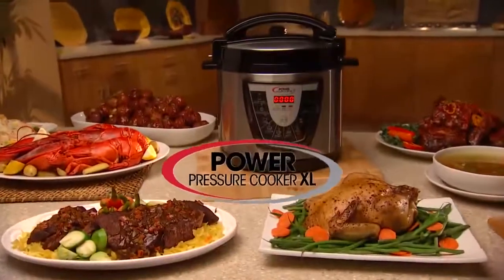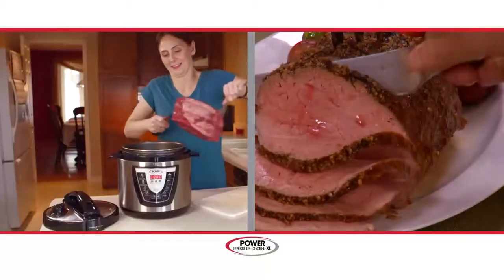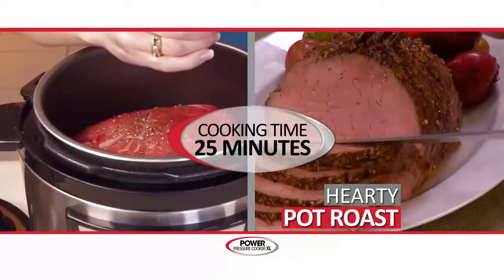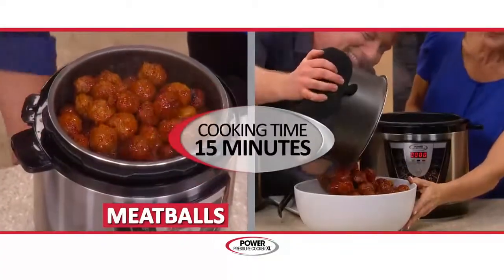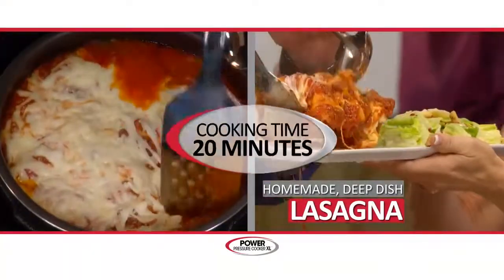Introducing the Power Pressure Cooker XL, the amazing push-button kitchen miracle that lets you prepare that succulent, perfectly cooked family roast in 25 minutes. Or a pot full of mouth-watering meatballs in 15 minutes. Or how about a classic homemade lasagna oozing with cheese in 20 minutes?